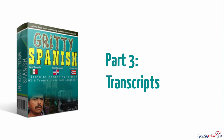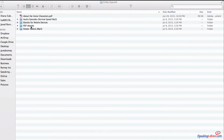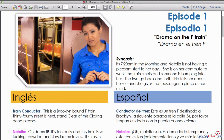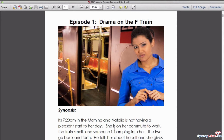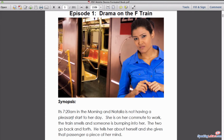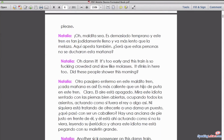Now let's take a more detailed look at the transcript formats. You have the side-by-side PDF, you also have the Kindle version, and you have the PDF for mobile devices. And what you'll notice is the PDF for mobile devices starts out with a synopsis in English, and then it has the Spanish version, and then the English version of the transcript, or the scene that's playing out.